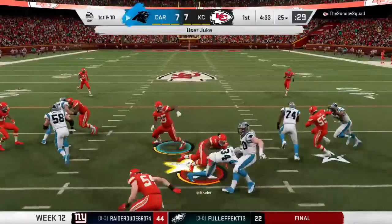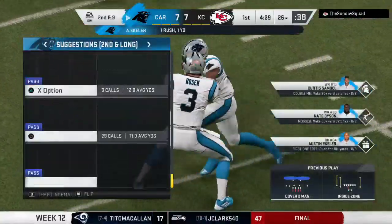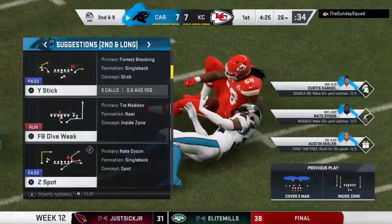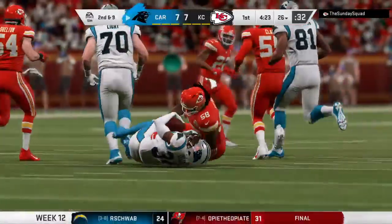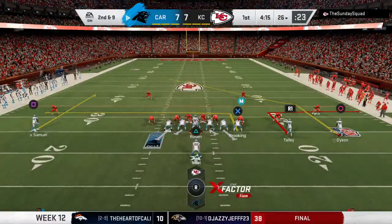They'll run for the first time with Austin Eckler. And not much to speak of. Call it a 1-yard gain up to the 26. Just a yard on the first down carry, so it's 2nd and 9. Brings up 2nd and 9 at the 26-yard line. The run only got a yard. Here's 2nd and 9.